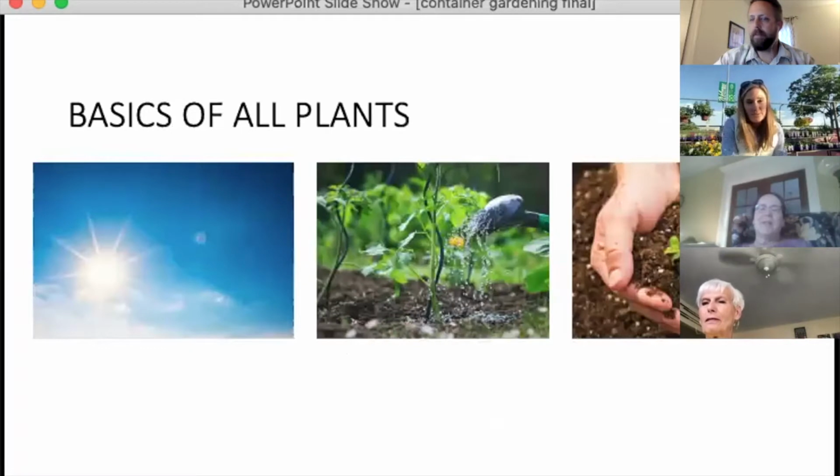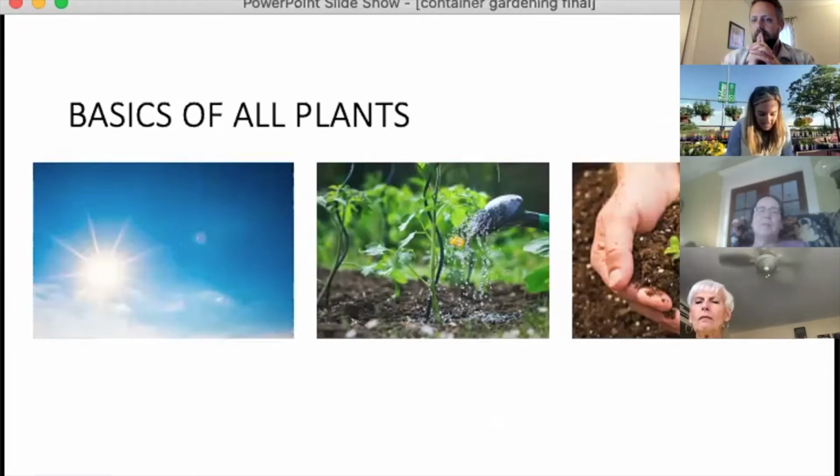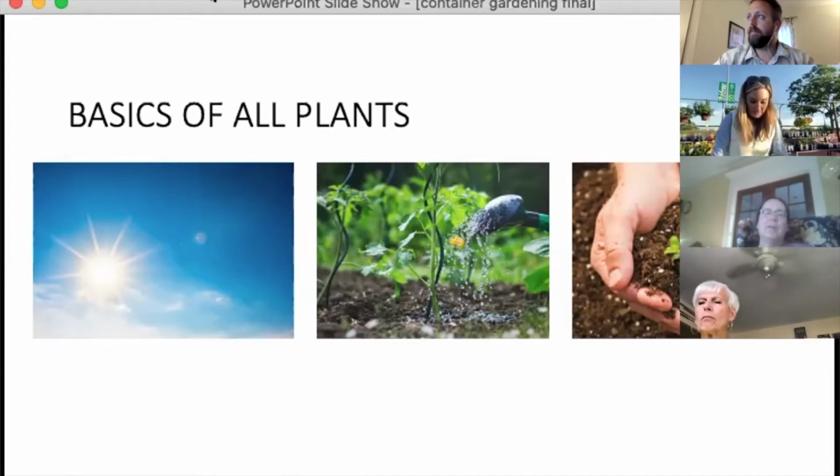So you will know all of this, but I'm going to go into a little bit of detail. The basics of all plants: sun, water, and soil, right? And all of those things make such an important combination for a plant. Sunlight is the most essential element for all plants, and they need it to live. We're going to talk about the definition of the terms and how you know the type of sun in your garden. But whether you're shopping for annuals, perennials, all of the light levels are defined in the same exact way.